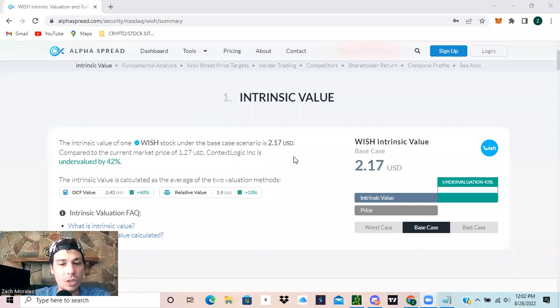So why are we looking at the intrinsic value? Well, the reason being is that there's two types of investing, right? There's value investing being one of them. Warren Buffett is famous for his value investing. If you want to have a successful strategy with a track record, the term value investor is something you should look up. Intrinsic value is what people are looking for if they are value investors. They're looking for stocks that are undervalued.